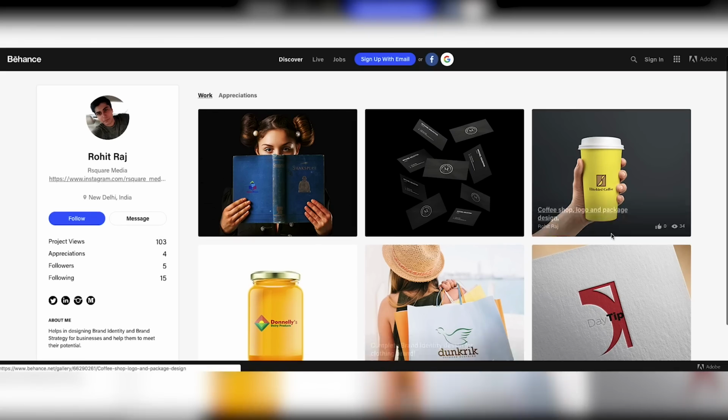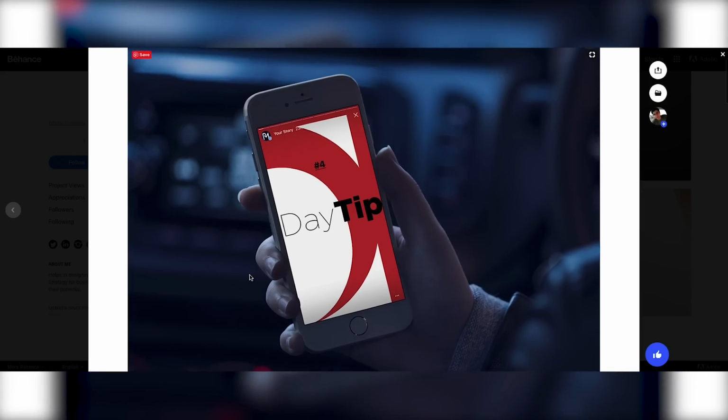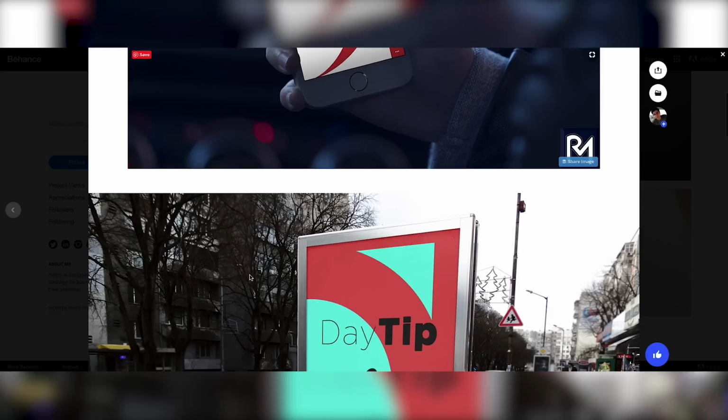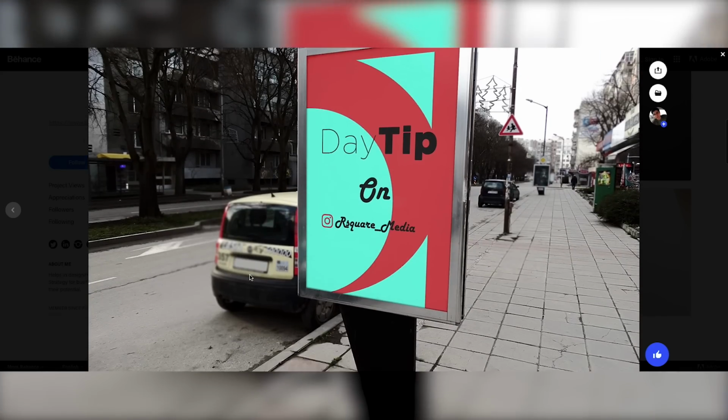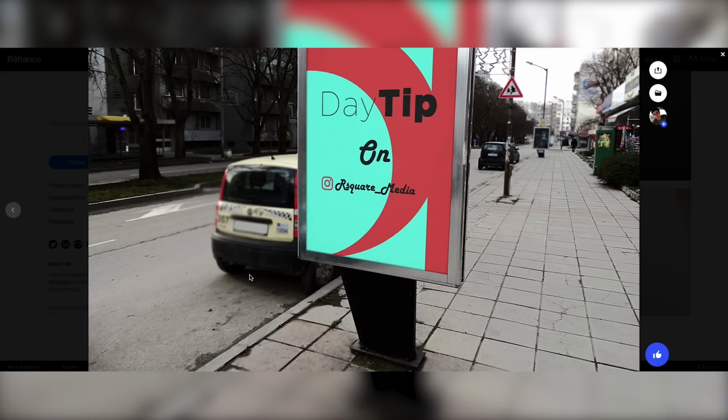Let's do one of the last projects. I'm always interested in what they determine is last. So this one is branding for a daily show. For a daily show or the daily show? Okay, so our image, day trip. Day tip. Oh, day tip, sorry, day tip on, what does it say, RS Square Media?